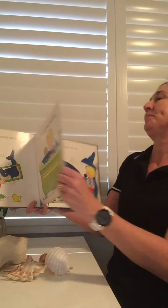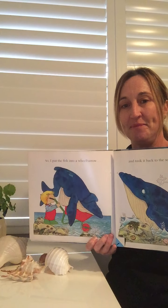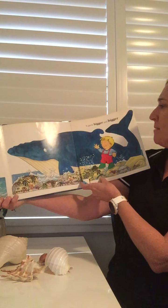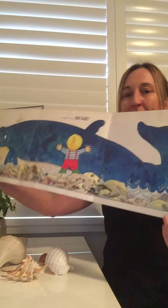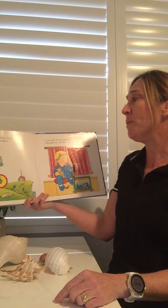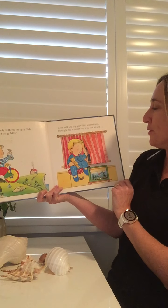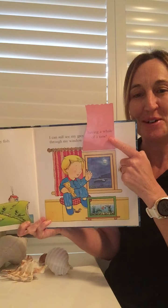So I put the fish into a wheelbarrow and took it back to the sea. It grew bigger and bigger until it was huge. I was lonely without my grey fish, so I got a little goldfish. I can still see my grey fish sometimes through my window, way out at sea, having a whale of a time.